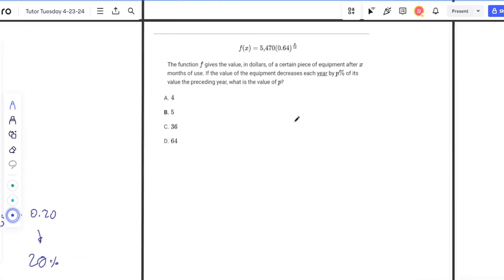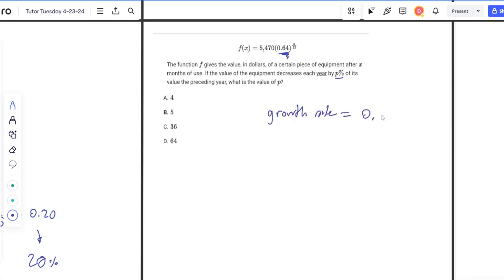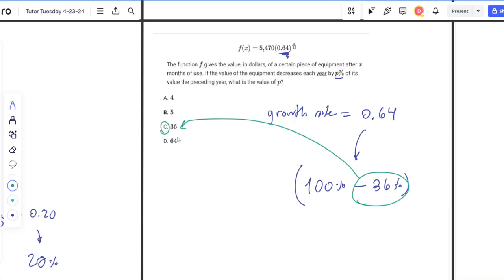Yeah, so I see an answer in chat. The equipment decreases each year by p%. If I look at the growth rate, that's 0.64, so don't be tempted to put 64, but this is actually representing 100% minus 36%. So every year we could have stayed the same, but instead we chose to lose. We lost 36% every year, and that's going to give us answer choice C.